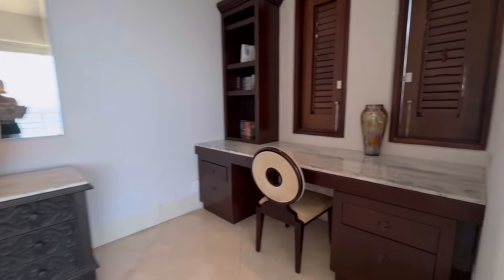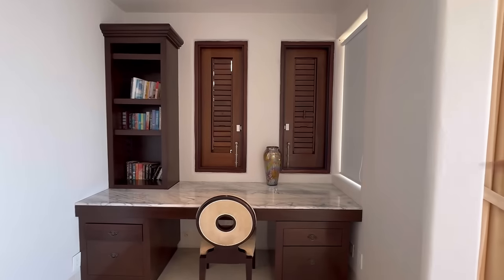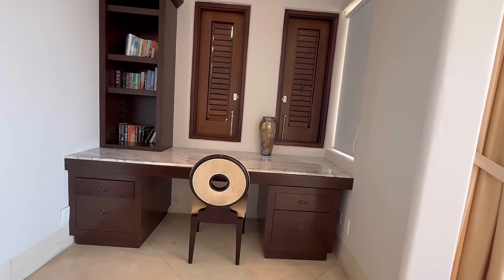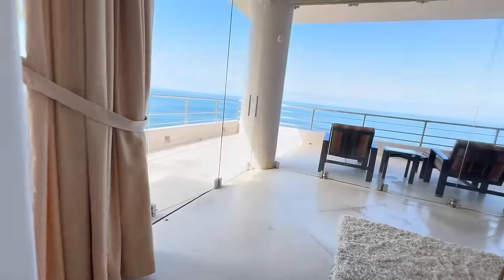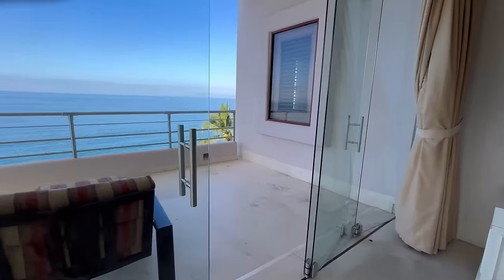They did a workstation here, which if you open those doors, this also has views to go out to the outside. But if you're working in here, maybe you wanted it to be a little bit darker, you can always close those shades. And we'll make our way out to this covered patio.